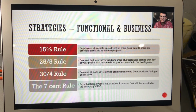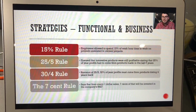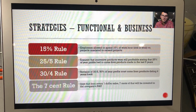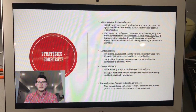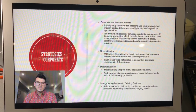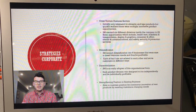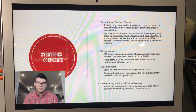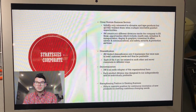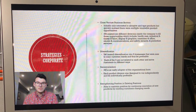Lastly was the 7-cent rule, which was a promise of 3M to its innovators that 7 cents of every $1 of sales would be invested into the company's research and development. So next we take a look at the strategies on the corporate level. These include cross-venture business sectors, which 3M initially only was interested in the abrasive and tape products, but they quickly realized that there were multiple markets available to them and multiple innovative product opportunities that they could potentially get into.